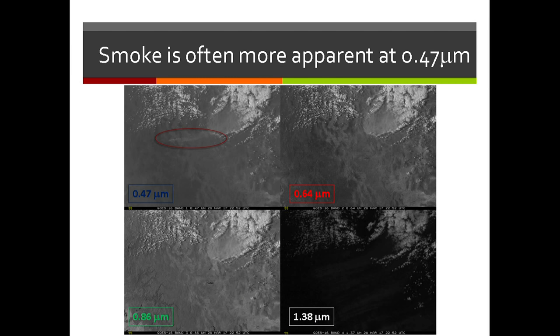So here's an example using ABI. Here's smoke over northern Mexico. It shows up very nicely in the blue band, the 0.47, but I can't see it in the red band, even though it's a higher spatial resolution, or in the veggie band, or in the 1.38, really. So sometimes smoke or dust will show up in this shorter wavelength, 0.47, because there's more scattering, and the detector is more sensitive to that.